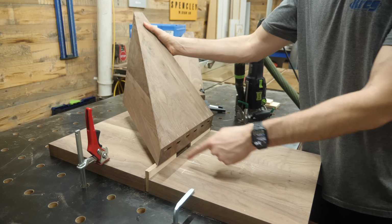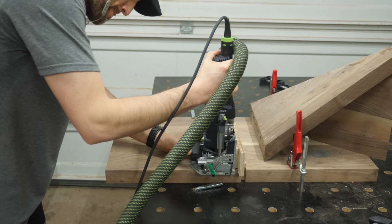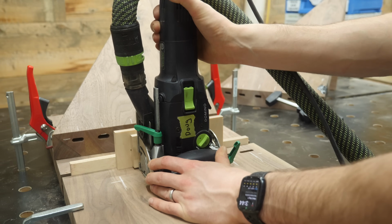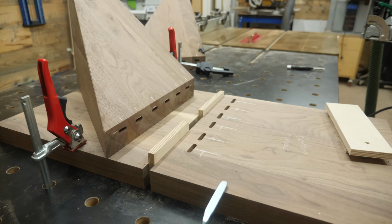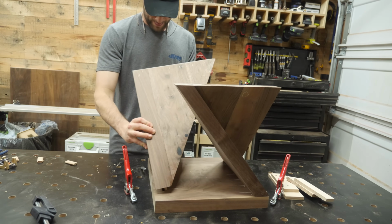See here, that's the folding action I mentioned. I know that I can just plunge vertically. Vertically? Sorry, let me know in the comments if those are actual words. I plunge vertically into the opposing piece again with that spacer block. And see, without any fancy math or measuring, those pieces line up perfectly.